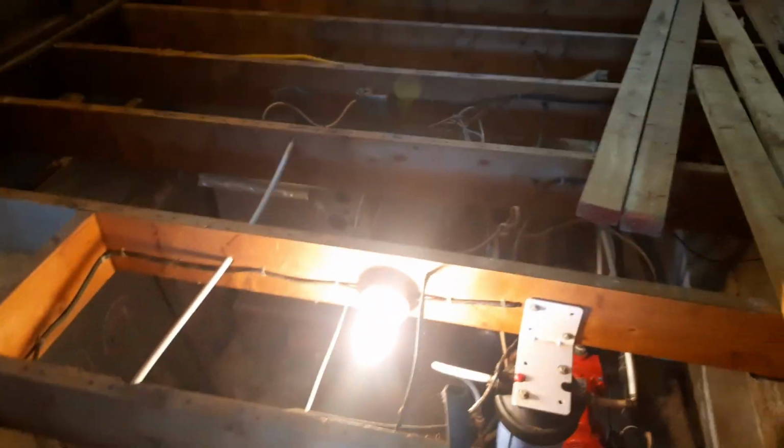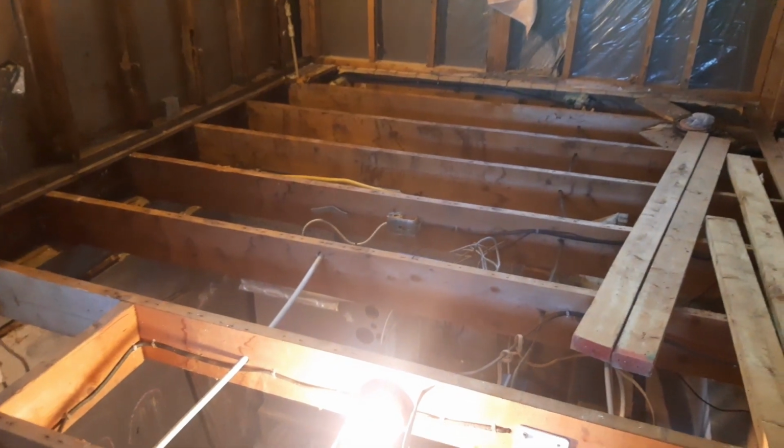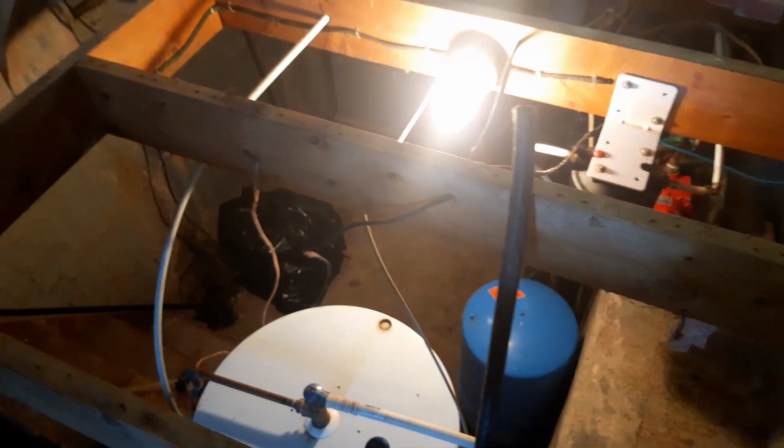Same with all these joists. I just soaked them all down, because that's where the dogs and cats, I guess, were doing their business the most. This was a bathroom. I also sprayed out the basement.